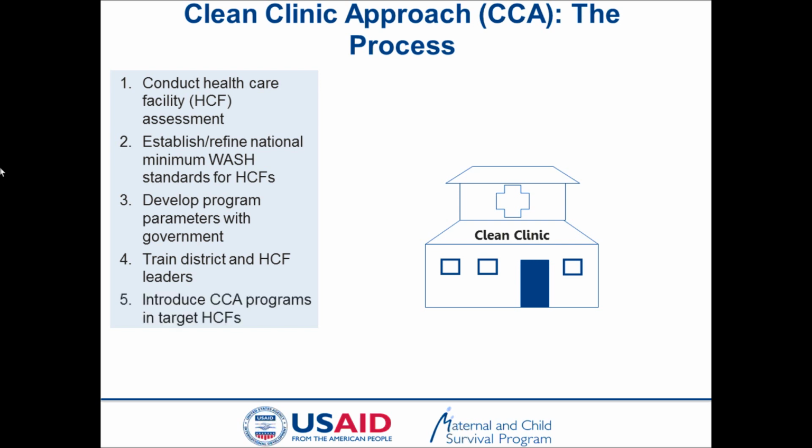Step 5 introduces the Clean Clinic approach to individual healthcare facilities, which involves a similar training and discussion with healthcare facility staff. Once Step 5 is complete in all facilities in a target geographic area, the Clean Clinic approach is officially launched. It's important to note that Steps 1 through 5 of the Clean Clinic approach are only conducted at the beginning of implementation.